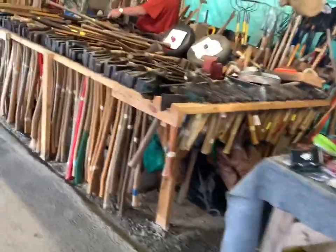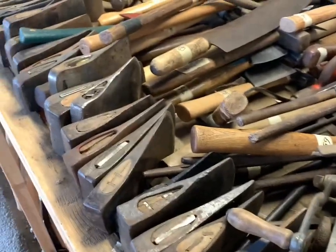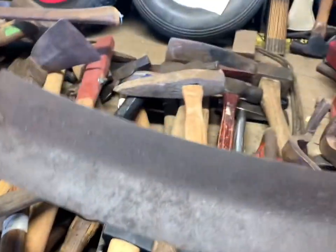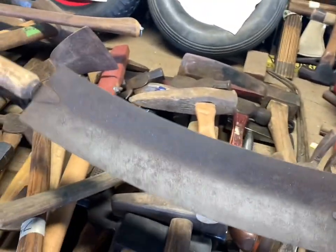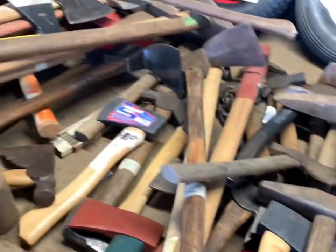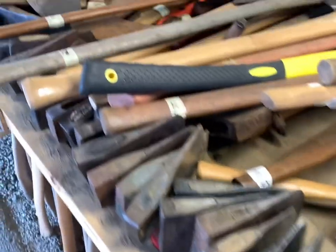Always like to stop by this guy's booth. He's always got a bunch of axes, all kinds of axes and hatchets and hammers, all kinds of old tools. That's a neat old tool there. That's a rare piece. Look how wide that blade is on that. But all his stuff is priced too high to resell. It's for collectors to buy. He knows what he's got.